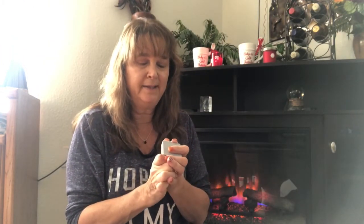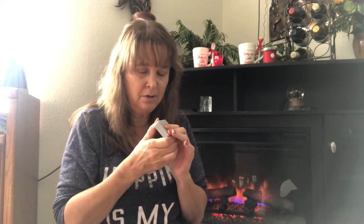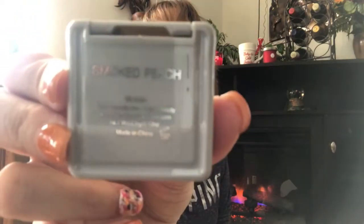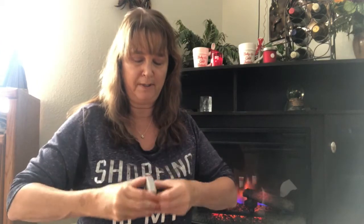Is it a highlighter? Is it a blush? Is it Superman? Is it gonna open? Okay, I'm not sure, can't get it open. And it doesn't say what it is, it just says it's by Bang Beauty. So, oh, it is a blush, Smoked Peach. So it's probably very pretty if you can open it.